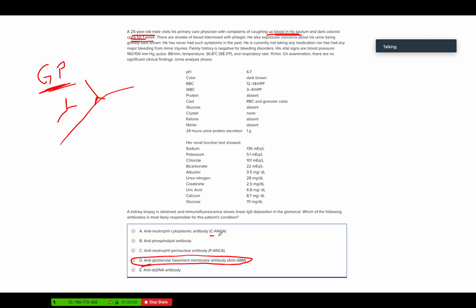Okay, our ANCAs are ones that we see in Wegener's disease. C-ANCA is seen in Wegener's disease. With Wegener's disease, what you see is bleeding from the nose. So if you see your patient not with hemoptysis, but just blood from the nose and blood in the urine, that would be Wegener's. And with P-ANCA, this is polyangiitis. Here we have a much different presentation with GI problems but also blood in the urine. Okay, and so these ones are out.